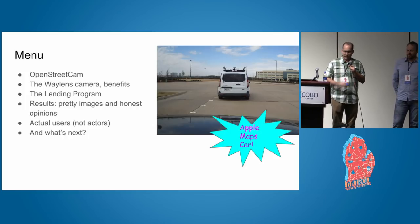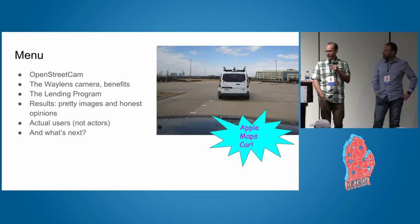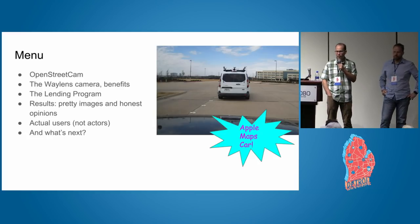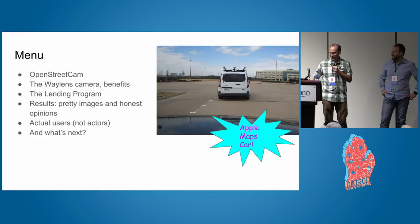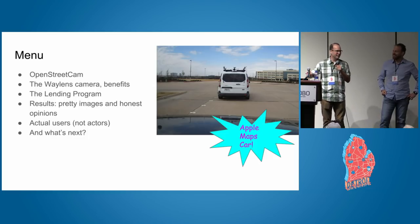So we're going to start out. Martijn's going to just talk about OpenStreetCam a little bit and introduce the camera itself. And then I'm going to talk about the lending program, how it works, and some results we've seen. And we have at least one actual user to give us a testimonial. And talk what's next.